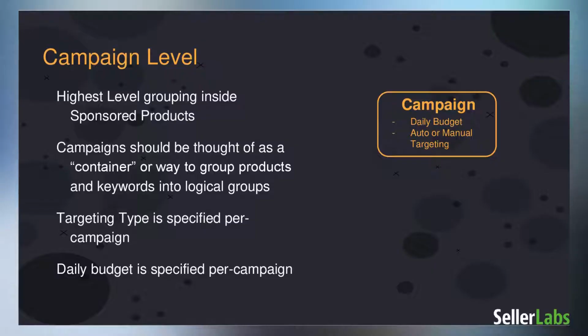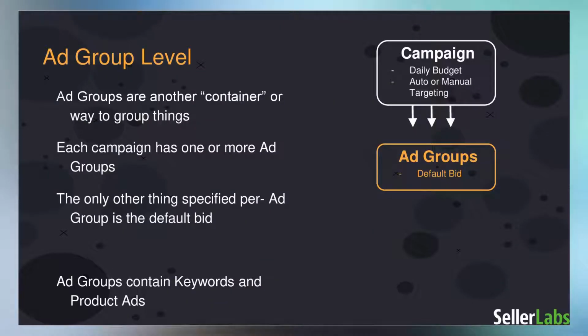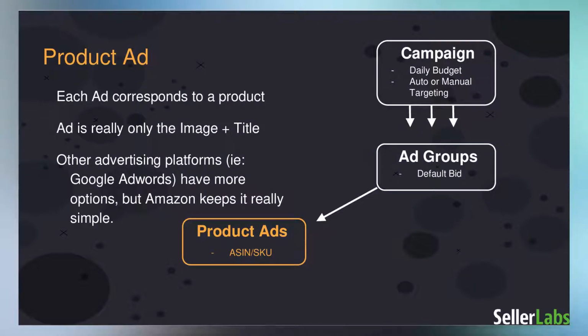This kind of goes through that. Campaign level is daily budgets and stuff. You do specify the targeting type at the campaign level, so the automatic targeting versus manual targeted campaigns. That happens all the way up at the top campaign level. At the ad groups, this is, like I said, just kind of a container for other things, mainly grouping keywords together. And then keywords are really where we spend a lot of time and effort talking about keywords.